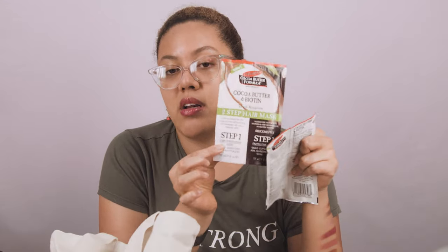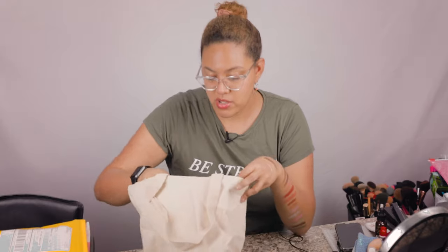And the first thing I see is these two, which I already own. These are samples for the cocoa butter and biotin shampoo and conditioner. Oh no, these are not shampoo and conditioner. This is actually a deep conditioning mask, the step one, and then the step two, which will be a leave-in conditioner after you use the step one. Super nice. Okay, this is different. I haven't tried this one. I have the samples, but for the shampoo and conditioner.